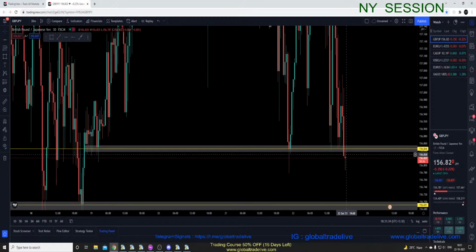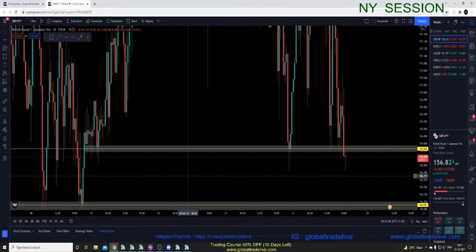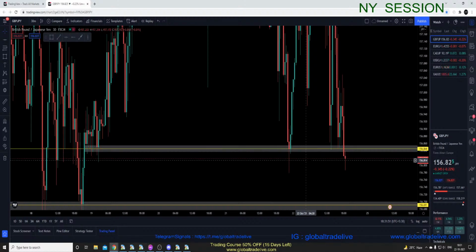Yeah, look here, coming down and rejecting this area. Usually when the previous candle has a wick and the current candle breaks the low, it just moves all the way down. It does not reject most of the time, but as the previous candle closed with no wick, that's why this rejection is happening.